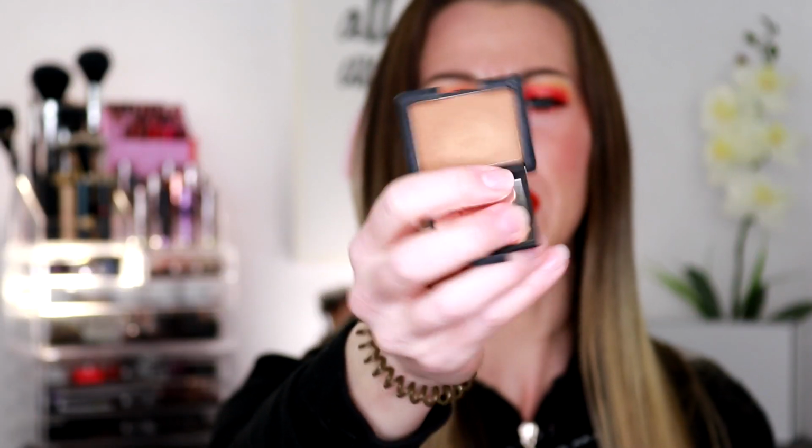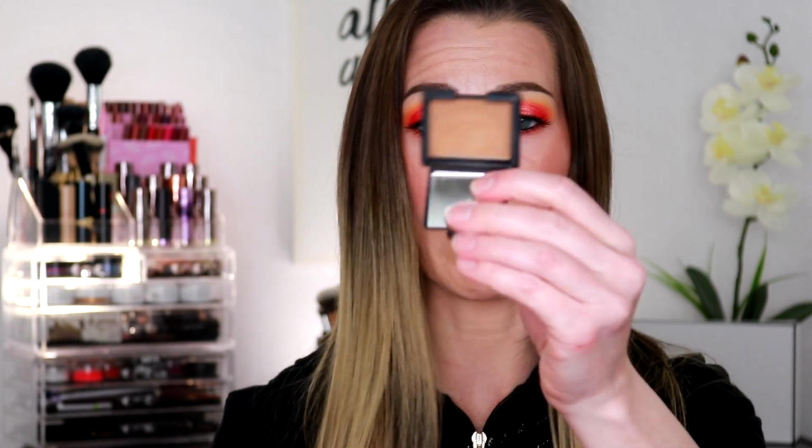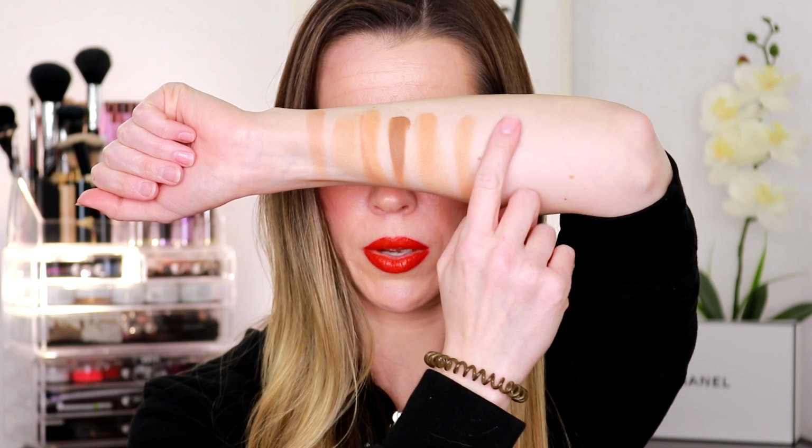Okay, moving its way into my number 12 spot is the NARS Laguna Bronzer. This is one that I got in a Sephora Play a long time ago. I really don't use it that much, but I'm going to make it a point to start using this a little bit more in the future because it is really beautiful. I just kind of forgot about it because I have too much makeup. All right, I'm going to go ahead and swatch this Laguna bronzer for you real quick.